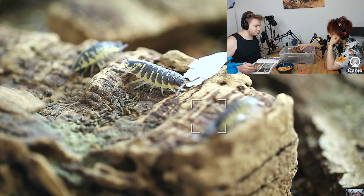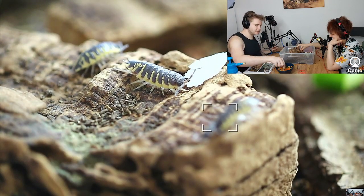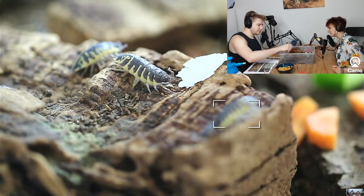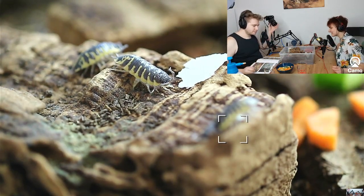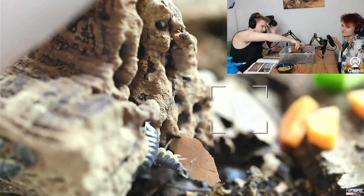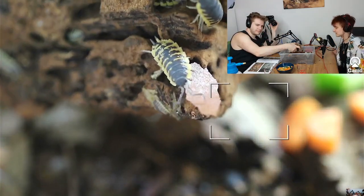So they're very voracious. They will just eat whatever they find, which I think tends to be an issue because they go through their substrate super fast. He took my offering and now he's eating it. He's right there. Is he on the piece of bark? Look at it, the one that holds the big red flake of food. That was my offering. He took it from my hand.